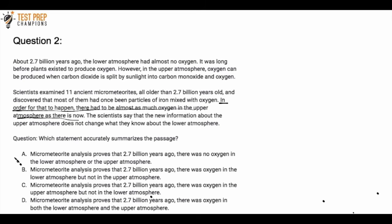And why is that important? Well, it's important because it lets us rule out answer choices A and B. Because A says there was no oxygen in the lower or upper atmosphere. Well, this sentence proves there was oxygen in the upper atmosphere, therefore A is false. Okay, so B as well, it says, but not in the upper atmosphere, so B is false, because this sentence tells us that there has to have been almost as much oxygen in the upper atmosphere as there is now. It's a bit of a tongue twister to say this.